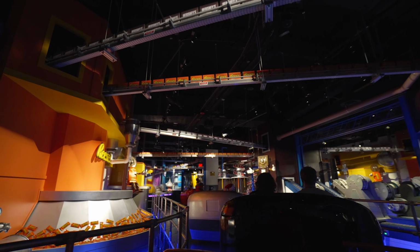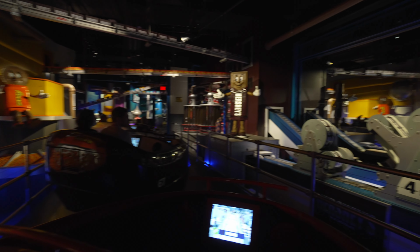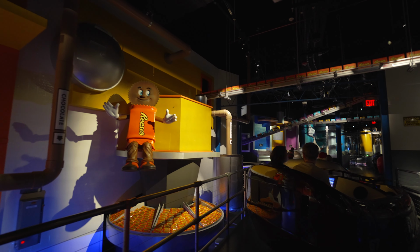All of that fresh, delicious Hershey's chocolate goodness is finally ready to be packaged. Like Hershey's milk chocolate, special dark box. Hey, don't forget about Reese's peanut butter cups. My personal favorite. Everyone has a favorite. Mine are Hershey's Kisses chocolate.